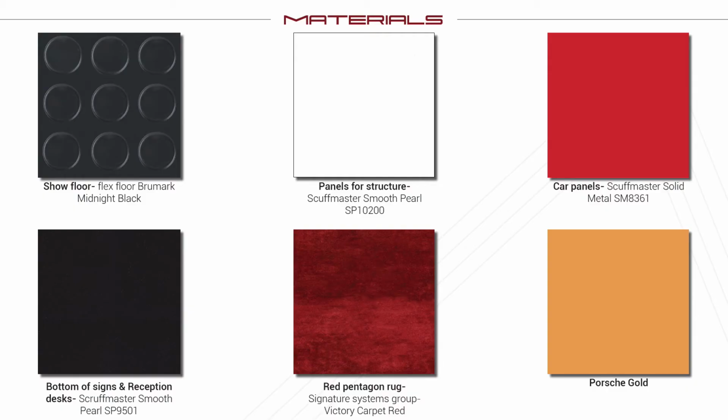For our floor, we used a rubber grip flooring that represents the industrial side of our design style. And then we got into more futurist design style by using a lot of clean white and crisp red and dark black colors.